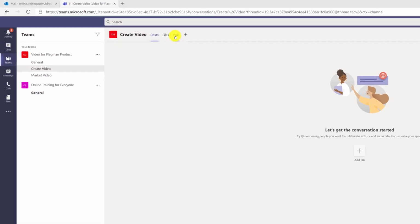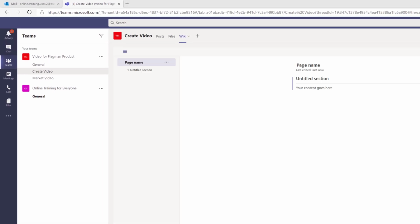When you're using Microsoft Teams and you click on the channel, by default you have access to 3 tabs: Posts, Files, and Wikis. Posts typically represent information exchange between team members. Files represents files that you're collaborating on. And Wikis represent something more or less permanent.